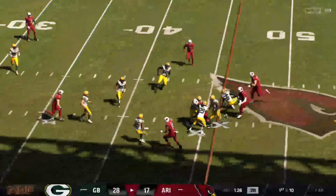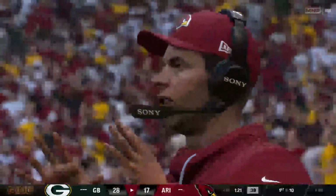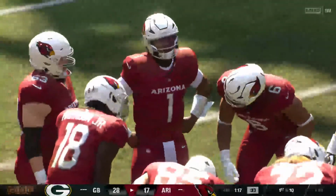Looking underneath here for Connor. And he'll be taken down, but not until he reaches that 45-yard line. And that one goes for a gain of 11. And that's a Cardinals first down.